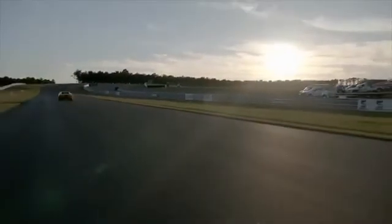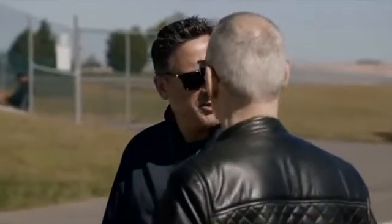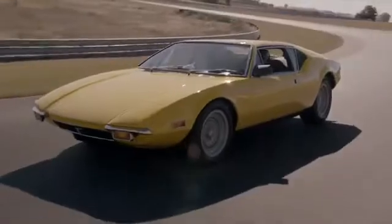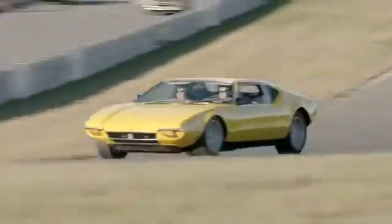Looks nice, doesn't it? Oh, yeah. I always thought the car was pretty, but when you see it on the track like this... Sick. Nice.